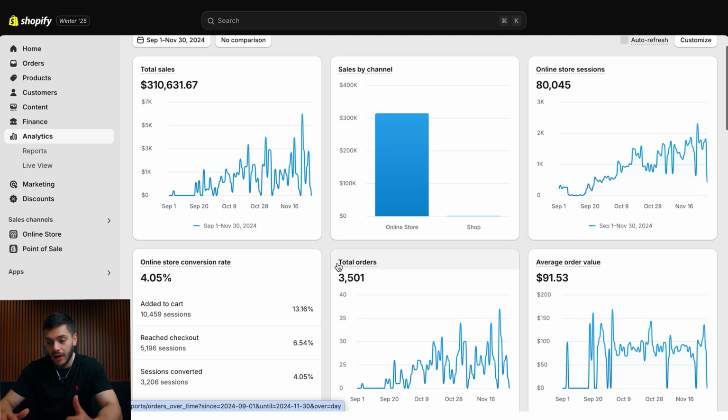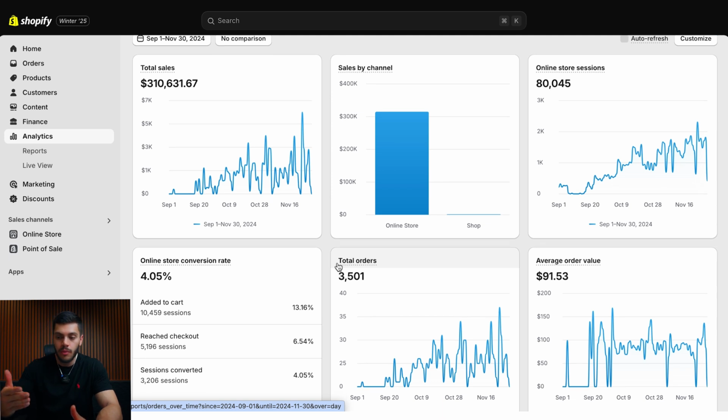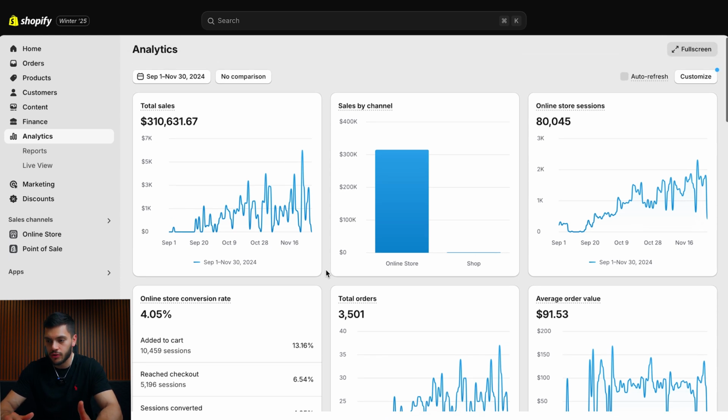add to carts, over 5,000 checkouts initiated. So more than half of the people that added the product to the cart actually initiated the checkout. That's a super average metric, actually above average. And most importantly, over 3,000 people out of those 5,000 that initiated the checkout actually purchased the product, which is exactly 3,501 people. That's how you realize if a sales funnel has actually been doing its job of converting as many potential customers into actual customers.